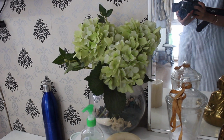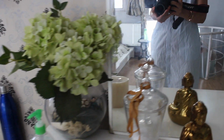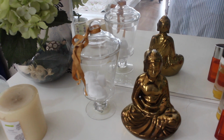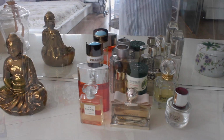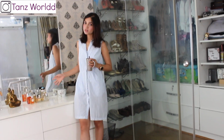We also have this flower setup here, which is in a mint green color, and it is put in a glass vase. And inside the vase, I have put in some knickknacks in wooden tones that I got from Pure. After that, there is this glass case that I use for storing cotton balls, and this again I got from Pure. Next to that is a Buddha statue that again is from Pure. I have had all of these for a couple of years now. This is the setup that you see most of the times in my videos because here's where I sit and shoot my videos.